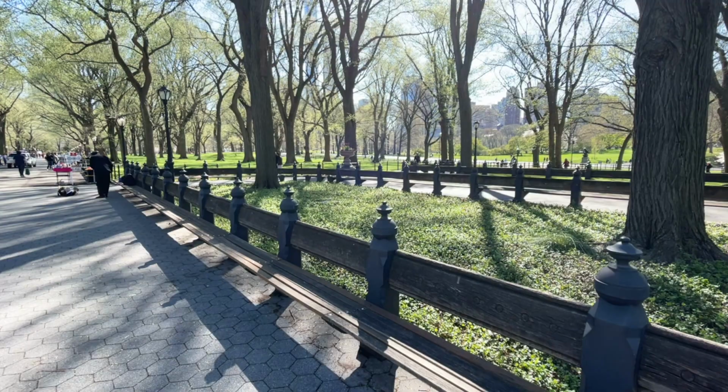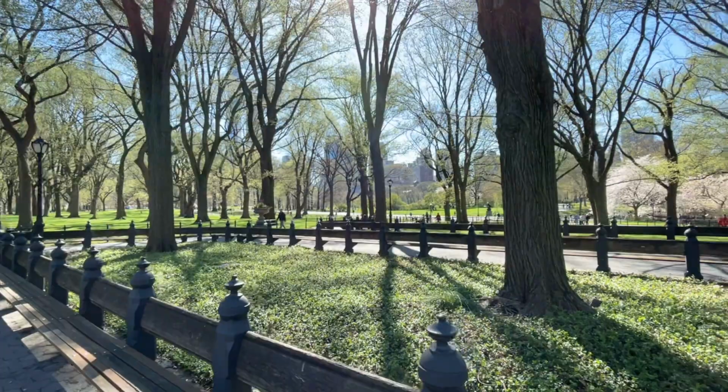So if you want to know what the park... More of a Parisian kind of look than the green benches that we're looking at right over here, basically. Cool. So let's walk over this way.